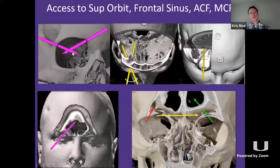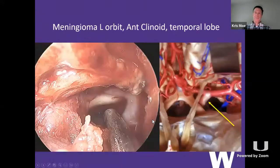And this schematic shows the areas you can access within the orbit and through the orbit and the anterior cranial fossa and between the orbits as well. More schematic showing this. You can also access the frontal sinus for pathology there. You can access the contralateral frontal sinus, contralateral orbit, and the brain.